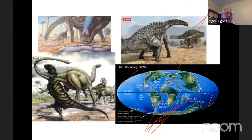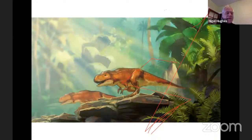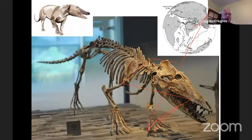Of course, we have to talk about the wonderful dinosaurs in Madhya Pradesh and all sorts of exciting stories of Rajasaurus and Isisaurus and things that are known in that part. And that is, of course, during the time when India was isolated and moving northwards as it progressed on its journey. So we've got to think about that a little bit. I'll show you another animation in a moment.